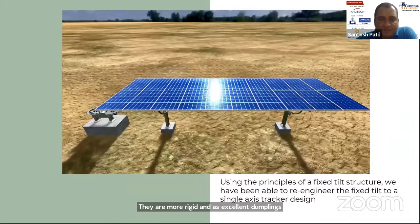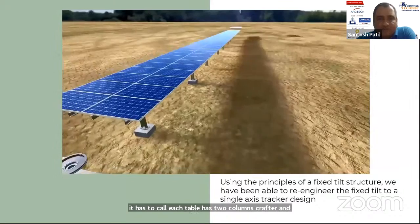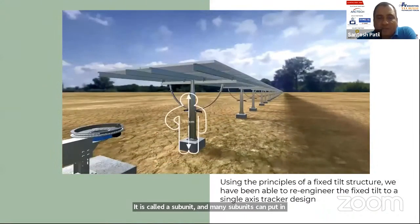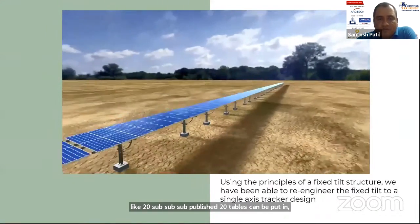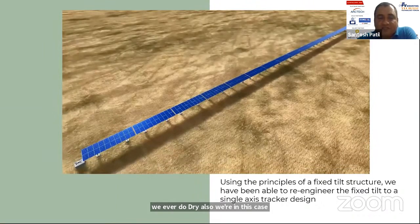In the video, you can see it has two columns. Each table has two columns, rafters and purlins with 20 modules. It is called a subunit, and many subunits can be put in, like 20 such subunits, 20 tables, and it will be driven by a single drive. We have a dual drive also, wherein this can continue up to 40 tables, that is 800 modules.